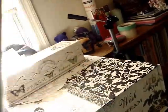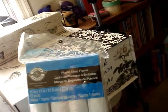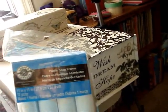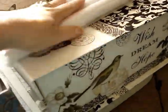All right, so I got that. I used my 50% off coupon for this 11 by 11 plastic snap frame. I think the brand name is Q-Snap, but this is Loops and Threads. This is the Michaels version. But just a little one. I thought that would be good to travel with too.